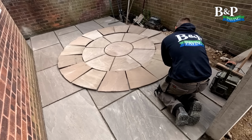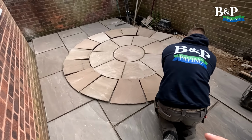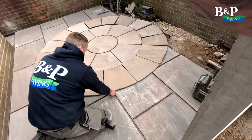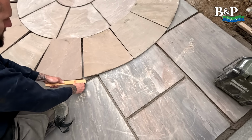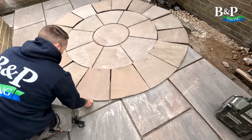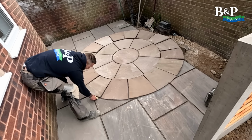We are here, and we are attempting to complete this patio. Chris is just marking the circle out to cut it. What he's done, if you guys can see, is slightly overlaid the slabs on all sides, then we're going to mark it. I'm just marking it up now. I'm going to cut the little overhangs off and then drop the circle in. So now you can get an idea of how the patio is going to look once completed.